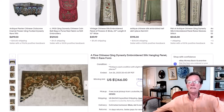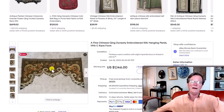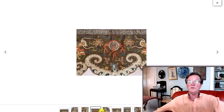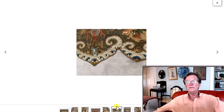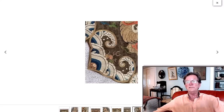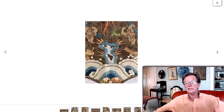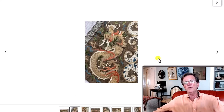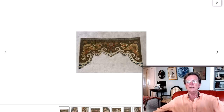And then over to this, the banner with the dragons on the corner and ruyi heads in the middle. This was nice looking. And I thought this would bring a little more. This was a very nice looking thing with this brown ground. It's a 19th century example. It's done in the older style, but this to me looks like 19th century silk. But beautifully done all the way around. Really, really attractive. His photographs are a little small.